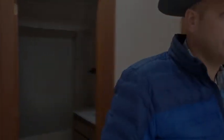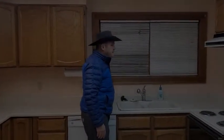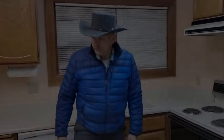The kitchen. And again, all these windows have been updated and upgraded. Those are insulated to match the period of the house. Oak cabinets in the kitchen. Let's take you upstairs.